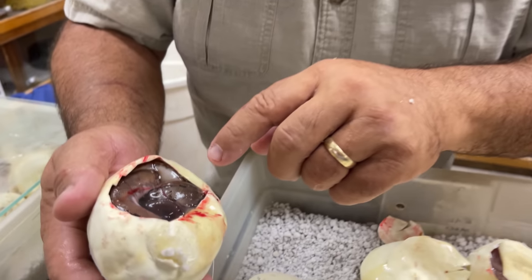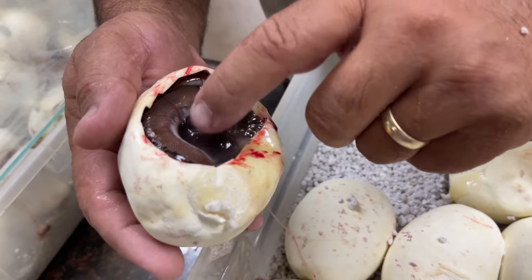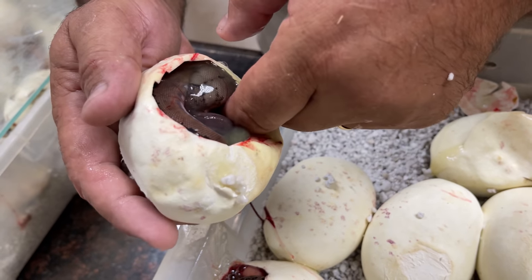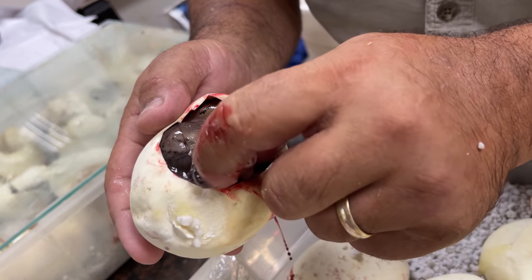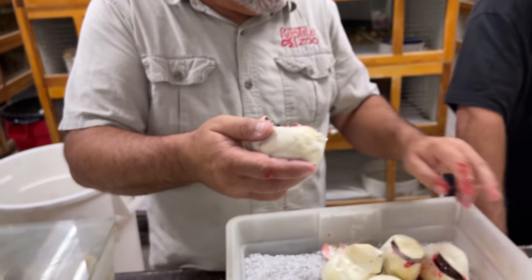So you can just see the snake is actually underneath a membrane. See that membrane? That's the embryonic sac it's in, basically, inside the egg. So what I want to do is actually pop its head out and pop that little skin. See, because it still can't breathe. There it is. So now it can take a breath and it's safe.